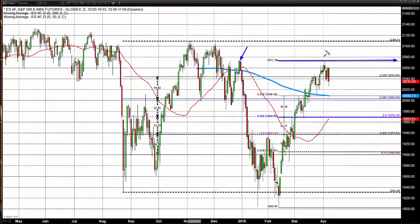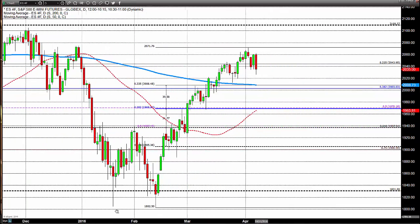As the market came in, we talked about the fact that we had this dark cloud cover. We received a confirming candle two days ago, excuse me. And then yesterday that was negated with this large upside move. Now, when you take a look at the move that we had yesterday, let's blow this up a little bit.